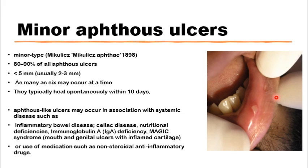Aphthous-like ulcers can occur in other systemic diseases, such as inflammatory bowel disease, celiac disease, nutritional deficiencies, immunoglobulin A deficiency, and MAGIC syndrome, the mouth and genital ulcers with inflamed cartilage disease. They can also occur in association with the use of certain medications, including non-steroidal anti-inflammatory drugs.